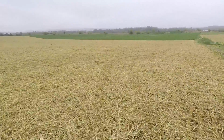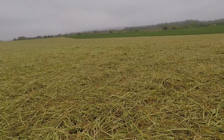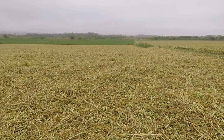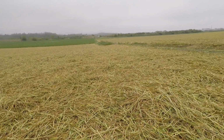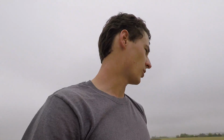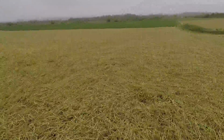Just came out here to the fields to check the triticale. We actually mowed it last week. The forecast wasn't really working with us, and so we decided we just had to knock it off and hope for the best. We had some drying weather last week, and then over the weekend we got rain. Yesterday was decent, and it's Tuesday now, and we were hoping to get it today. It's supposed to be sunny, but the sun's not out yet.